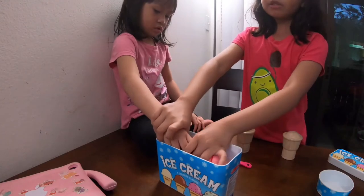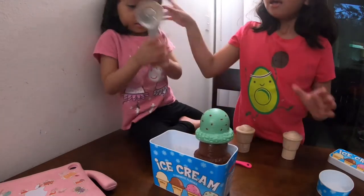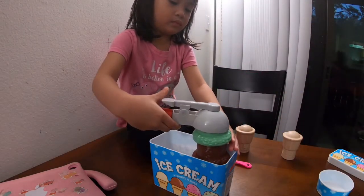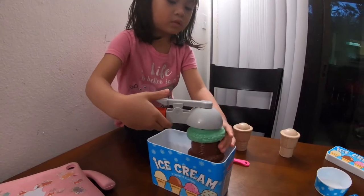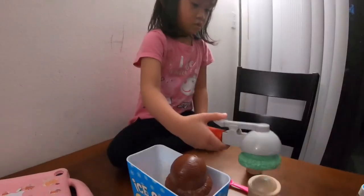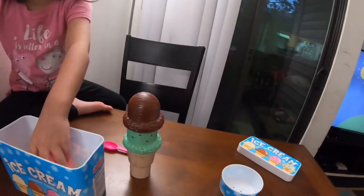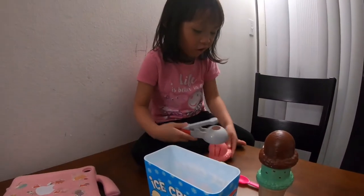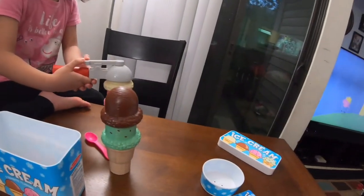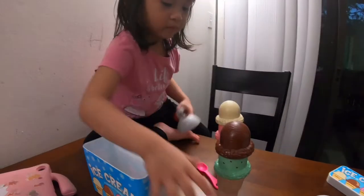So let's scoop some ice cream so you guys can see how it scoops. Okay, guys, I hope you can see this mint chocolate chip ice cream. Aya is gonna scoop it onto the cone. Aya, can you scoop it on the cone? Another one. And the other one. Don't put too much, Aya. Can you show them the ice cream cones, Aya?